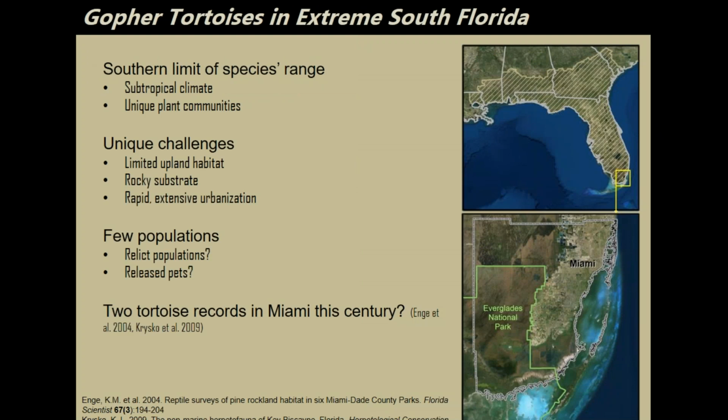Okay, so here's a kind of map of South Florida. I had to create my own range map for the gopher tortoises because a lot of them leave Miami off, which kind of undermines the point of my talk. Miami is definitely the southern part of the species range. It's a unique habitat for the tortoises, and there's a number of kind of unique challenges this far south.